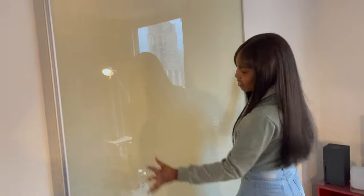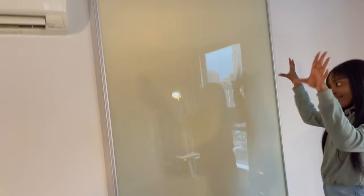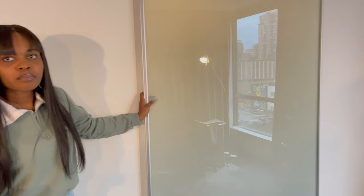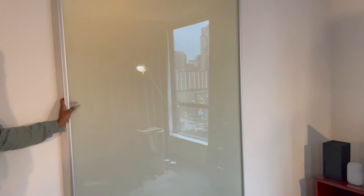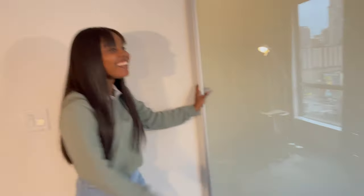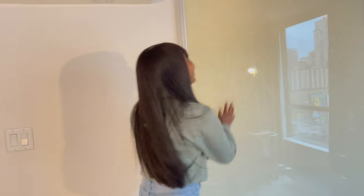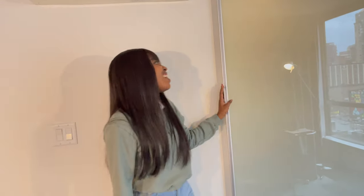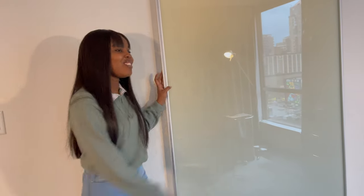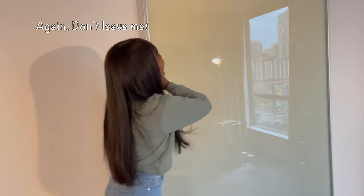So, moving on to the bedroom. We have this glass door here that acts as a door. Is it a glass door, is it a door, whatever. Anyway, we have this door that slides, and it's also a glass door.